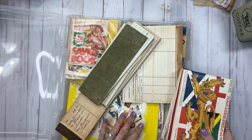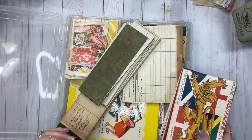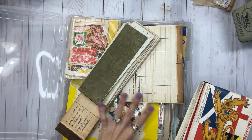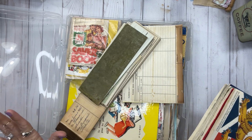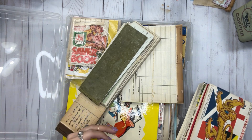But if you're doing a themed junk journal, like maybe a vintage junk journal with all original vintage items, you're not going to have ephemera for that. So you're going to have to look for that.